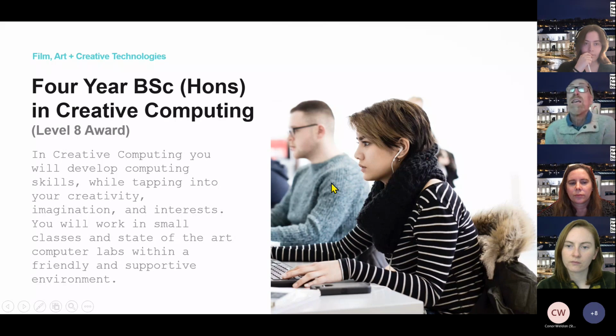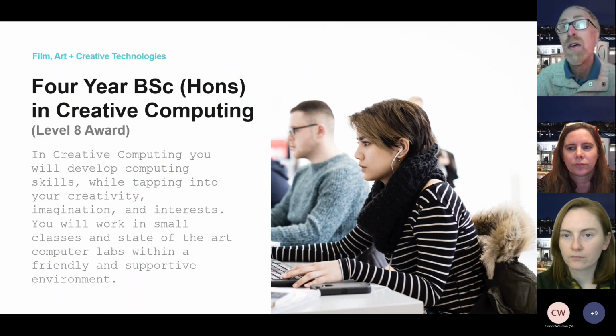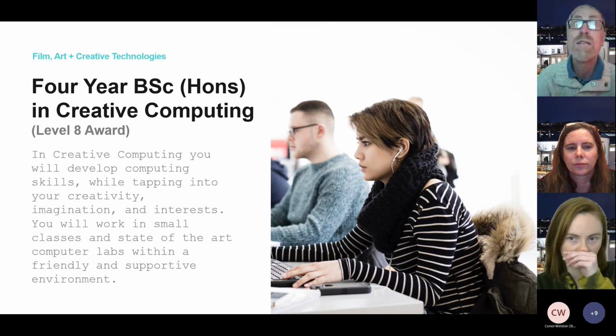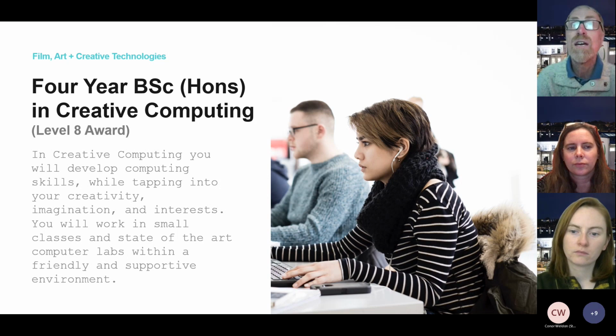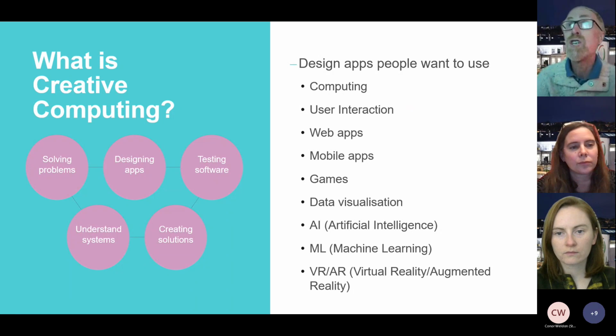And Creative Computing, what is it? I always think of it as computing. You learn all the skills in terms of being able to program and develop web applications, and all the technical skills, but you also learn a lot about design and what they call user interaction, how people work with technology. So it's that combination. It's a very interesting and exciting take on computing. It's all very well building applications, but you want applications that people enjoy using and like to use, so they'll use them again. So that's really a focus.